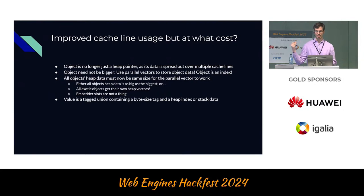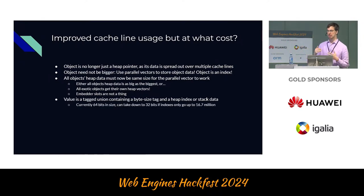Now, your value then becomes a tagged union. It contains a tag and then the index. That tag tells us which vector we are going to look into, and then the index, of course, tells you the index in the vector. Or, of course, you can also have a tag that says this is stack data. And in our engine currently, the value is 64 bits in size. We could take it down to 32 bits, but that would mean that we can only have 16.7 million objects, for instance, alive at the same time.